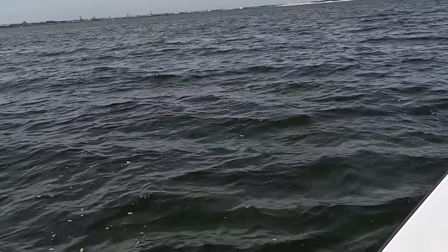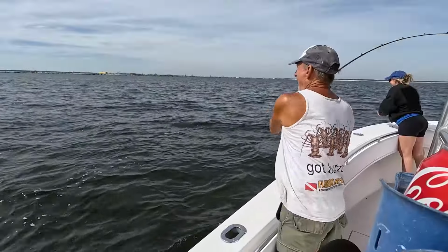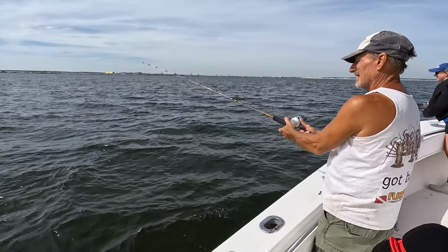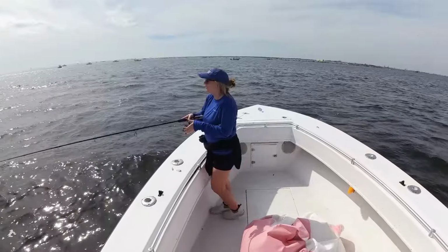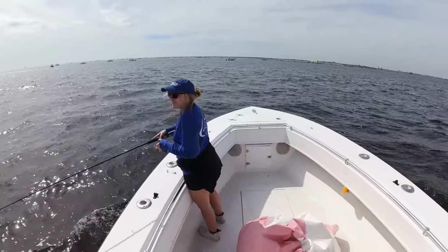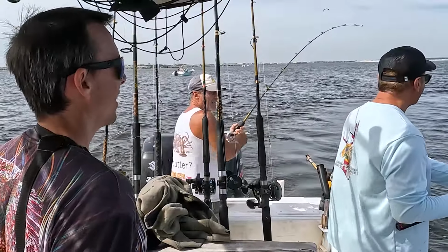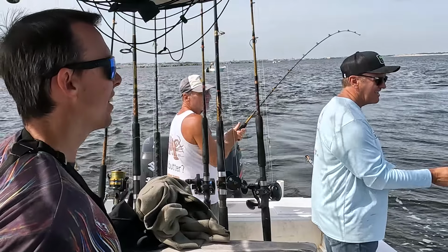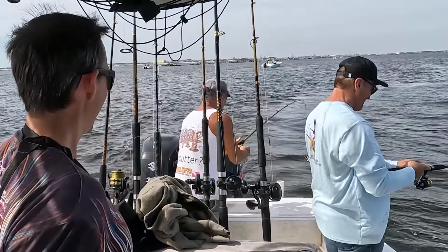It's a massive school. Are those pogies flipping? We found us a pretty big school of pogies, casting around these guys. Imagine the Spanish are around them too. The water temp's about 71 degrees. Guess they're still hanging out. So maybe we'll catch us some Spanish around them. Fish on! It's a big one too. It might be the biggest fish I ever caught in my life.